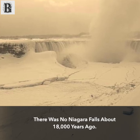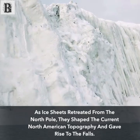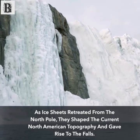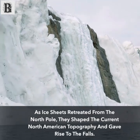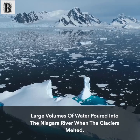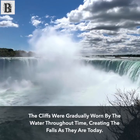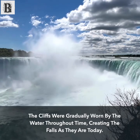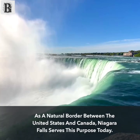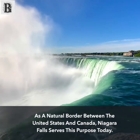There was no Niagara Falls about 18,000 years ago. As ice sheets retreated from the North Pole, they shaped the current North American topography and gave rise to the falls. Large volumes of water poured into the Niagara River when the glaciers melted. The cliffs were gradually worn by the water throughout time, creating the falls as they are today. As a natural border between the United States and Canada, Niagara Falls serves this purpose today.